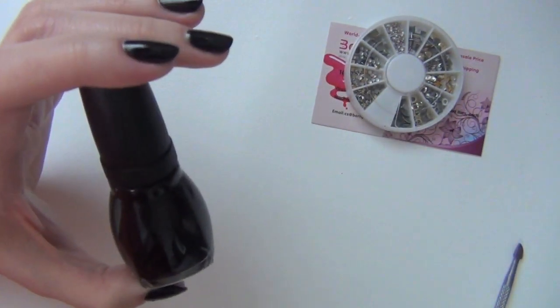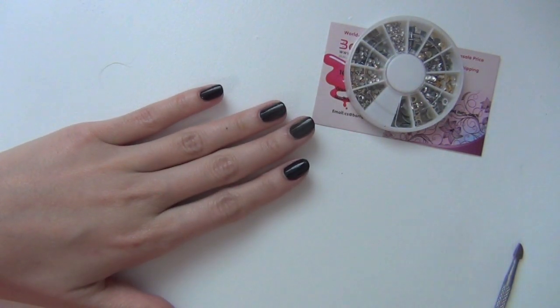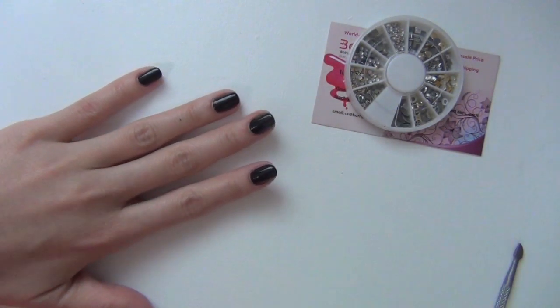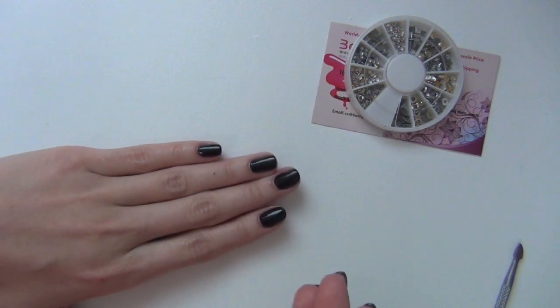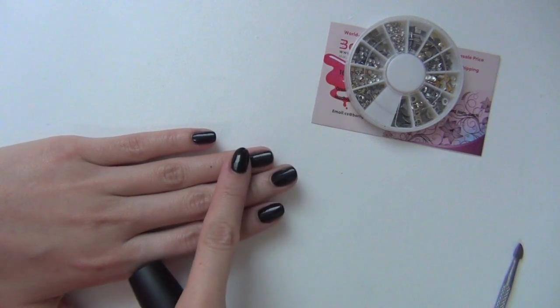Now, it's the easiest to attach these studs onto your nail using just a clear polish or top coat, but definitely you don't have to. You just need something sticky. So if you know exactly where you want to place these studs, just paint one layer of nail polish. And then when you put the second layer on each finger while the polish is still wet, you can already place a stud on there and then top coat everything so that the polish and the whole design doesn't have to be too thick.